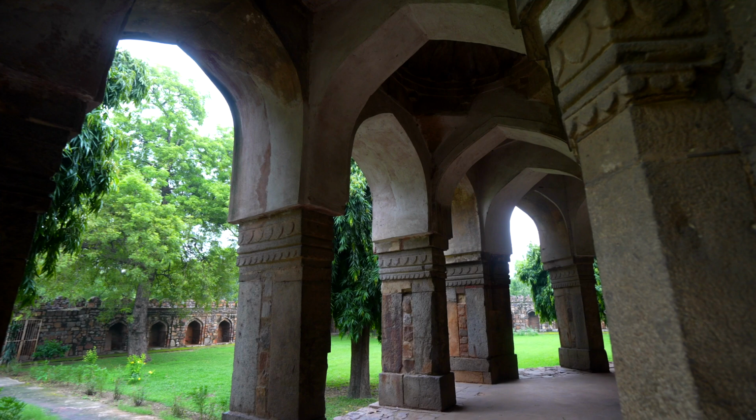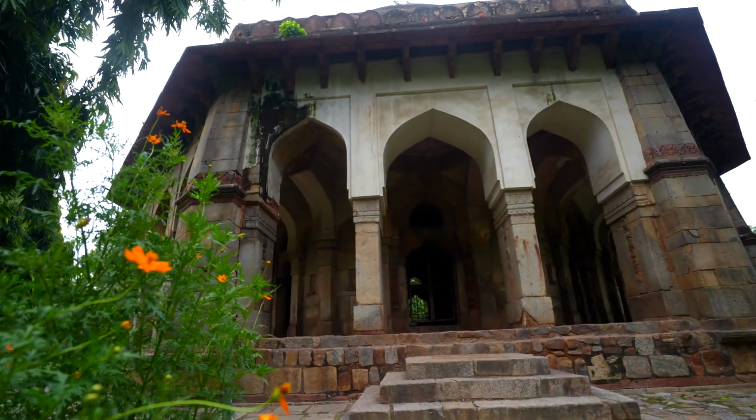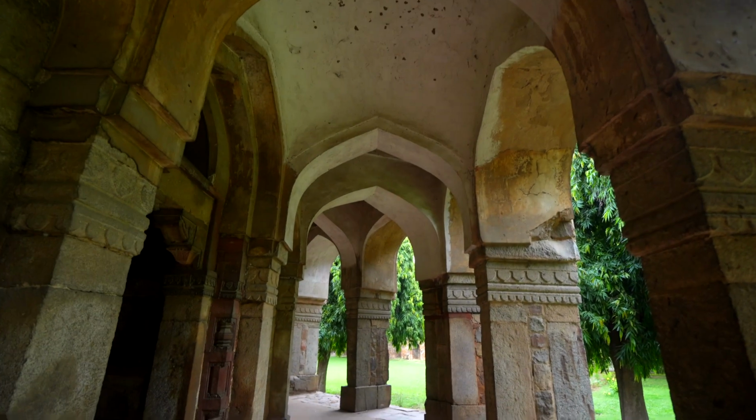Now, while not all of the structures here in Lodhi Garden can be explained in terms of who they're responsible for, this structure definitely can. This is one of the most important structures and one of the most beautiful structures here in Lodhi Garden. It's the tomb of Sikandar Lodi himself, the Sultan of Delhi. It is a massive structure. It's got this entire court. I mean, look at this entire courtyard. This is just for him.